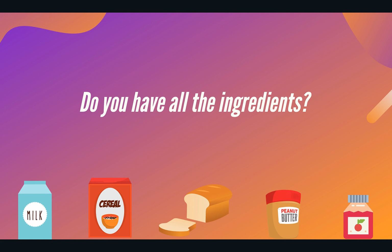The same is true for lunch. Think about quick and easy lunches that you can make, like sandwiches, and see if you have all the ingredients at home.